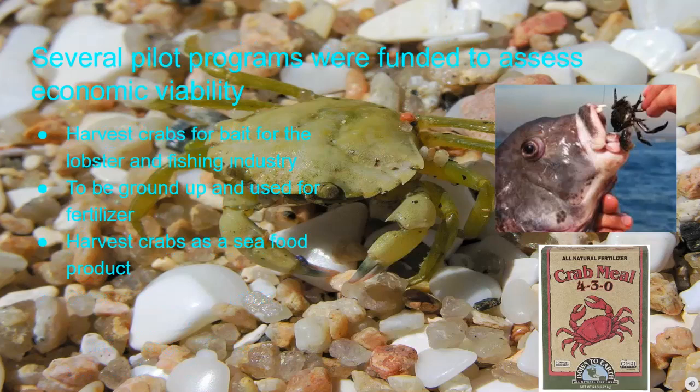With funding provided by the Massachusetts legislature, shellfishers partnered with local restaurants on several pilot projects, including using green crabs for lobster bait, grinding up green crabs for fertilizer, and creating consumable seafood products, including soft shell crab, green crab cakes, green crab dip, and other edible products.